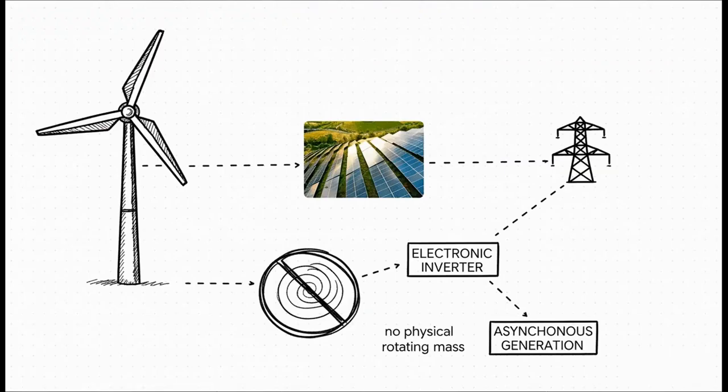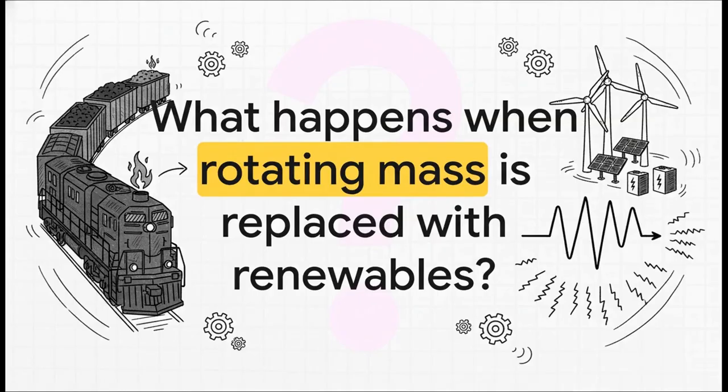Look, solar panels and wind turbines are absolutely incredible, but they just don't have those huge spinning generators hooked up directly to the grid. Instead, they use these electronic devices, inverters, to convert their power into something the grid can use. We call this asynchronous generation, and the key thing is it lacks that physical rotating mass. And that right there is the core of the problem. As we replace the giant freight trains of the old power plants with these new electronic sources, we are systematically removing the grid's natural shock absorber.